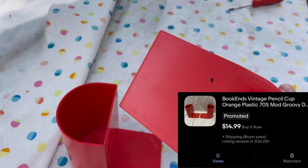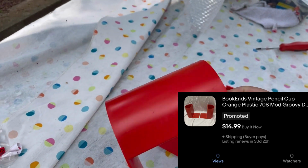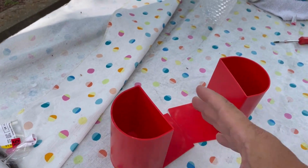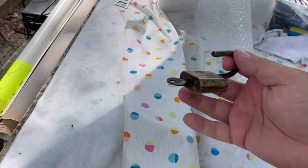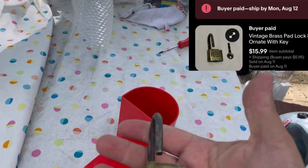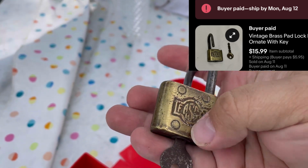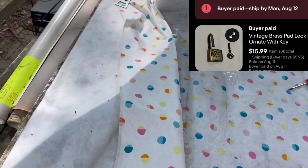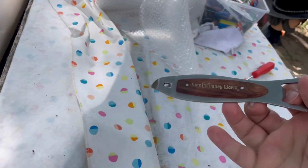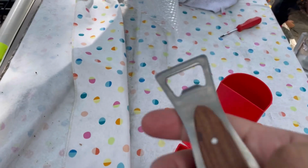These might be a little bit hard to market. They're like mod, like 70s kitschy mod bookends. Pretty cool things. This I haven't found a price for yet. It was 50 cents. Fasco, a vintage padlock with the key. This was 50 cents and then half price, so it was a quarter.